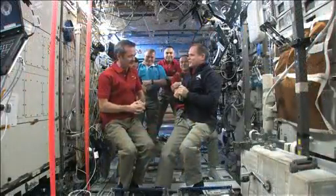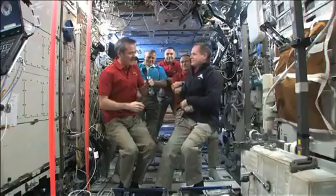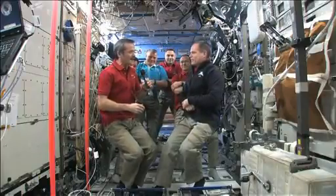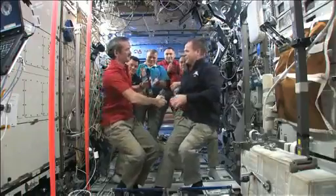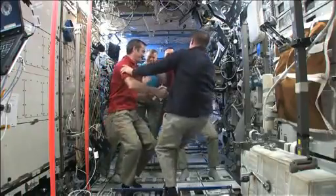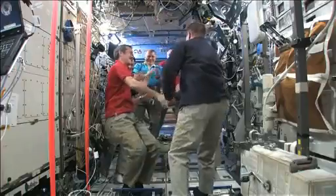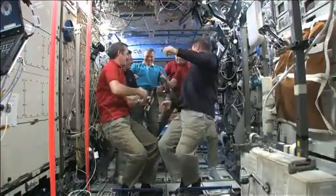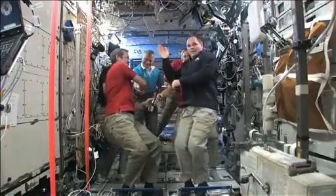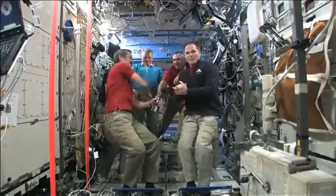Expedition 34 Commander Kevin Ford handed over the command of the International Space Station to Flight Engineer Chris Hadfield during a change of command ceremony on Wednesday. Hadfield, a veteran of the Canadian Space Agency, is the first Canadian commander of the space station. Expedition 35 will officially begin with the undocking of the Soyuz TMA-06M spacecraft.